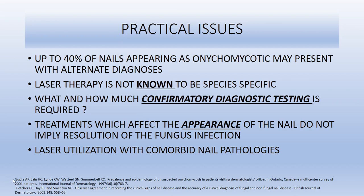We do not require species. Therefore, KOH testing would be adequate, and also PAS with or without histology would be adequate. Probably PAS is a more appropriate test, and the reason is quite simple. In the foot, we oftentimes have a mechanical component, that is to say repetitive microtrauma, which is associated with the fungal infection, perhaps even predisposing the nail to the fungal infection.